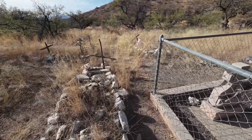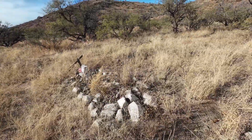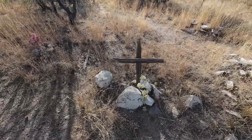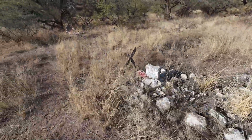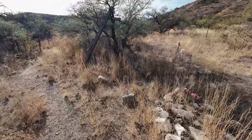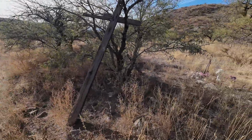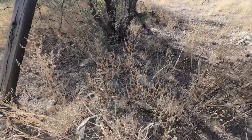But I mean, some of these, look at these, just iron bars in the shape of a cross, and some wooden crosses here with some old plastic flowers like this one right here, and just a few rocks. But really incredible. I love this kind of stuff, the history. I mean, not specifically cemeteries, but just the history and the fact that this is just out in the middle of the desert. I mean, if you look around, there's not much here. Look at this big, huge cross leaning up here in the tree. And then there's a cross down there, and these rocks right here.